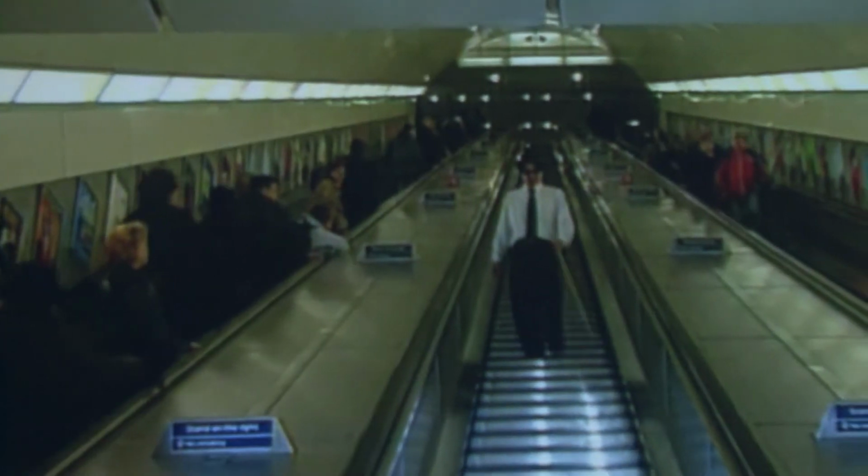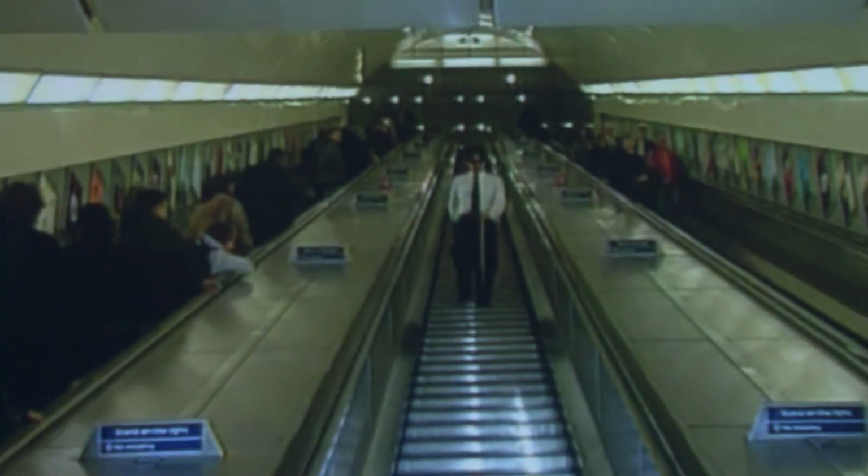Mark Wallinger's film Angel was first shown in Sensation in London, and I actually remember going to see it. It's a very striking film made in the Angel Islington tube station, and has to be presented from floor to ceiling.